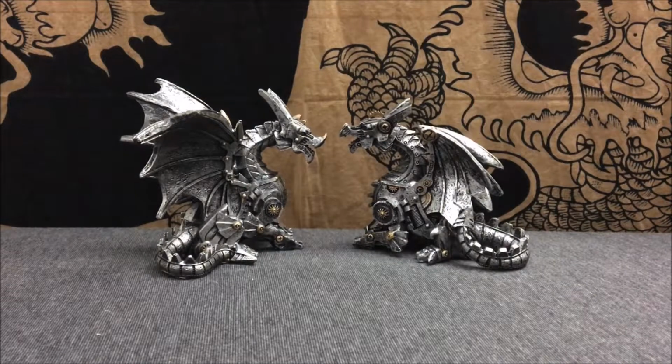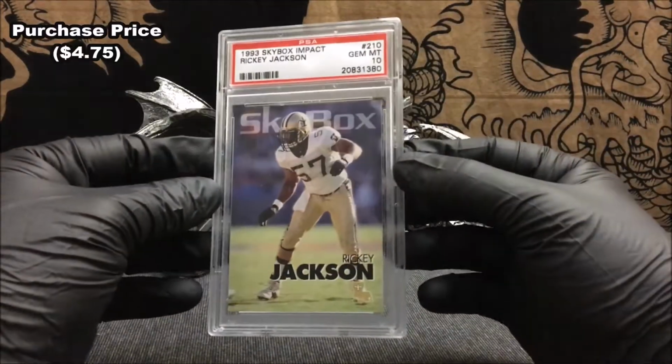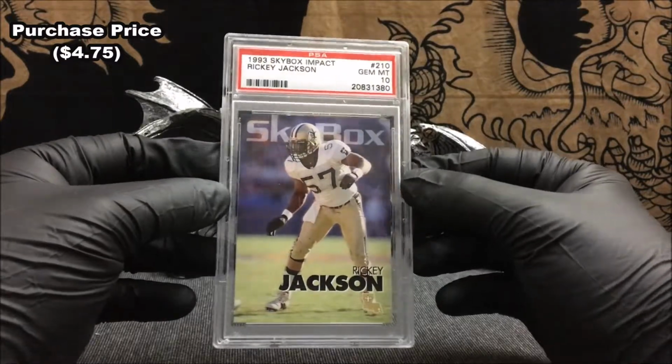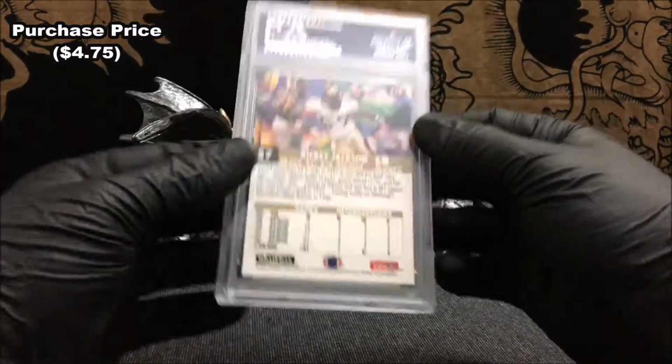This one is coming from 1993 Skybox Impact. It is a PSA 10 Gem Mint of Ricky Jackson. Sweet card of Ricky Jackson.